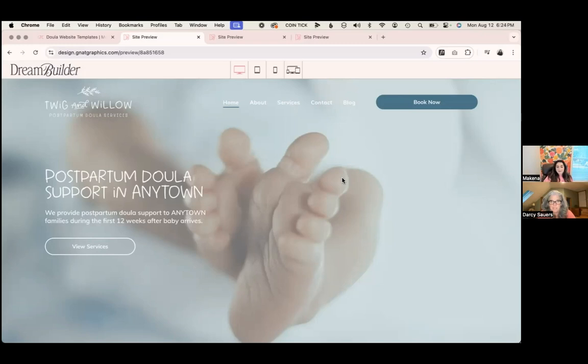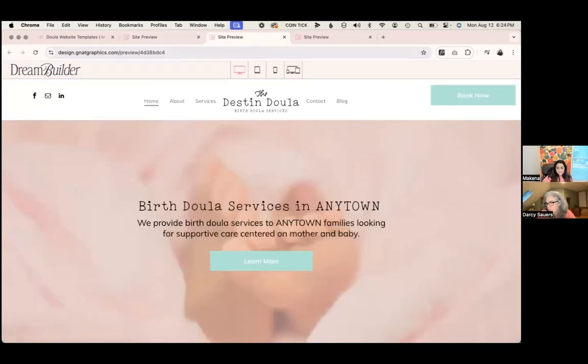Blogging is amazing. It's something we should all be doing. But if that's going to prevent you from doing the rest of the things in your business, let's hit the pause button on that. It's okay. Yeah. All right. So let's check out the next one, the Destin Doula template.